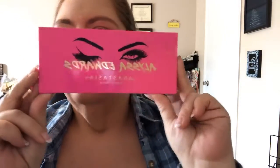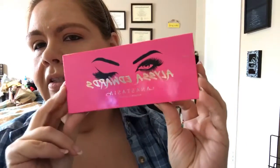I've got my base on, I got my brows on. I just put my eyeliner on. And now I'm going to do my eye look, but I need to set my eyeliner first. And I'm going to be doing my work out of this, my Anastasia Beverly Hills Alyssa Edwards palette.